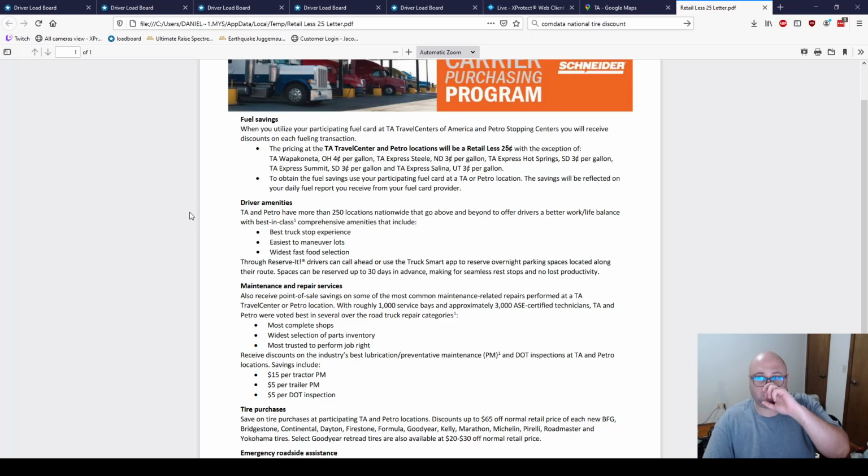Now, there are a couple of exceptions. They have a list right here of places where you do not get the discount. You get less than the 25 cents per gallon off. And it's just a few places that you have to be aware of.